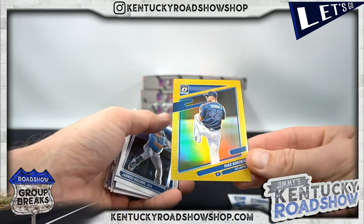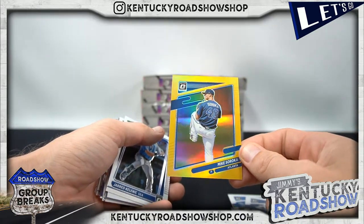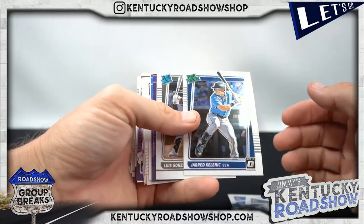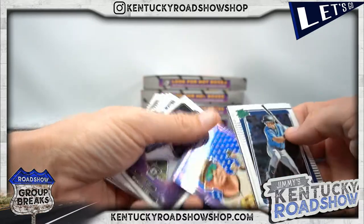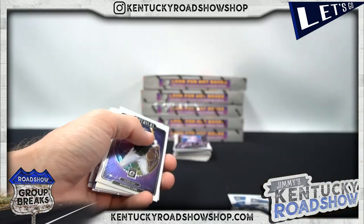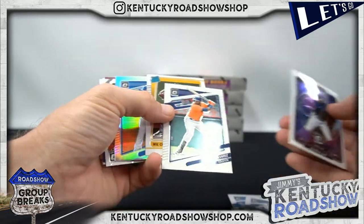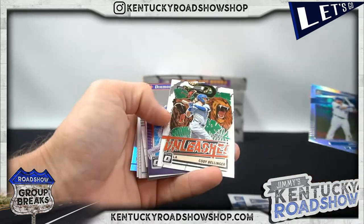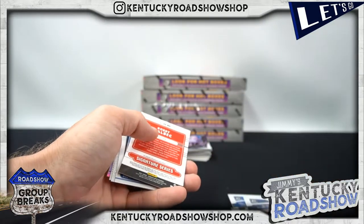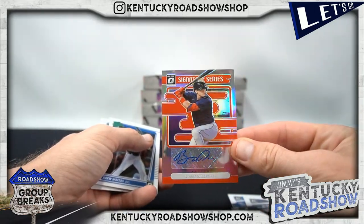Yellow, Mike Soroka. Gold, 2 out of 10. Braves, Brian. Nice. Ryan Reynolds. That one is to 76. Cody Bellinger. Trevor Bauer, backwards card. Bobby Dalbec, signature series, Red Sox. Casey.